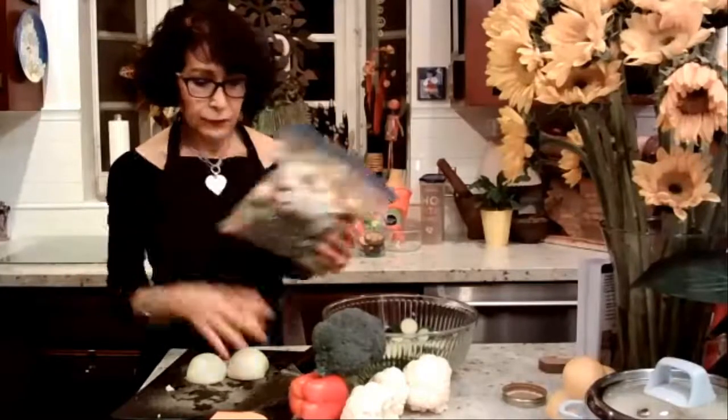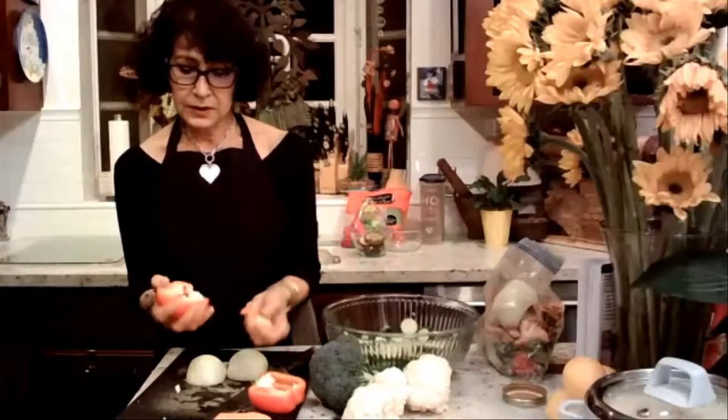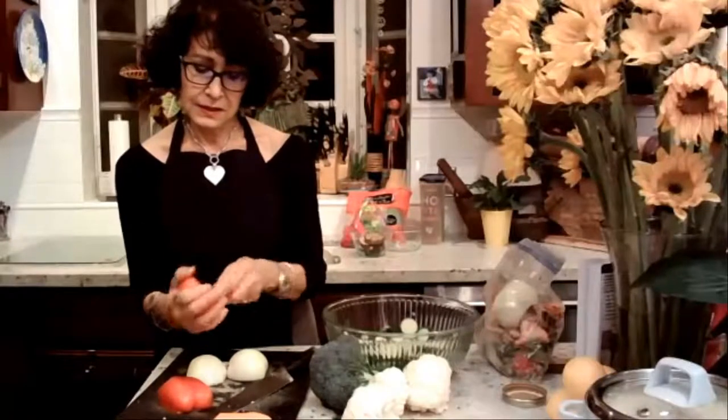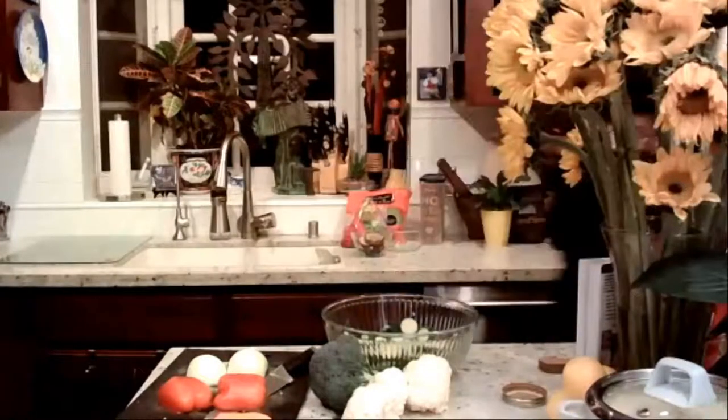Well, part of what, I have this, let me just do this quickly before I put it back in the freezer. The bell pepper, take the white membrane, take the seeds and the stem, and voila, they go in the bag, and they're part of what will be a wonderful vegetable broth. So I'm going to walk away for a second.